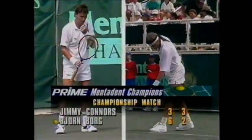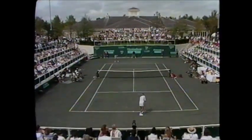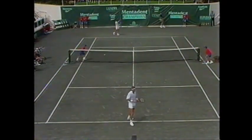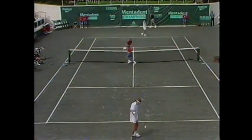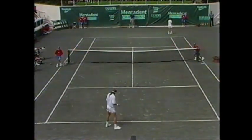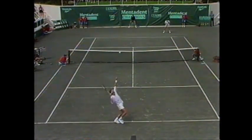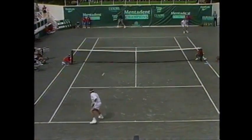We're in the middle of the 2nd set. Borg winning the 1st set, 6-3. They're on serve, with Connors leading 3-2 here in the 2nd. Dwight Stones along with Lee Shirus and Dennis Ralston. Dennis, now the new director of tennis at the Broadmoor Hotel in Colorado Springs.